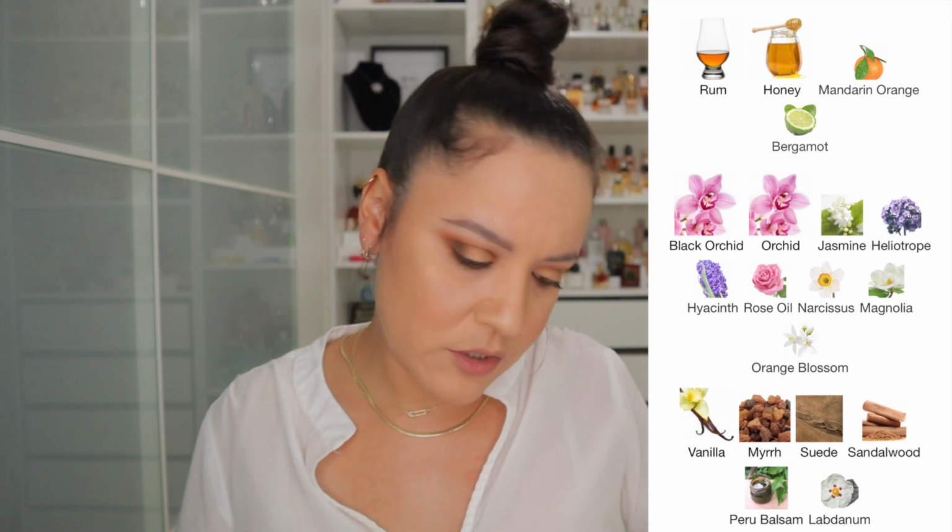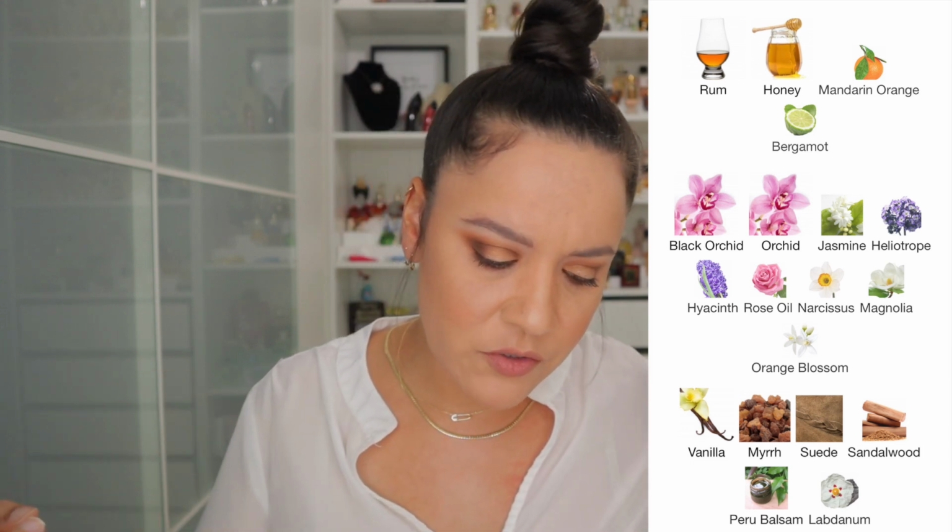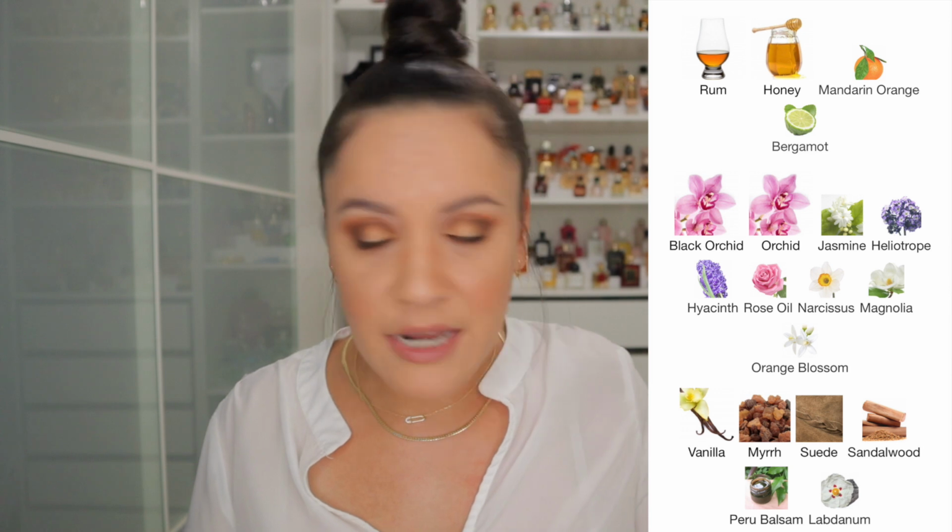Okay, next we have Tom Ford's Velvet Orchid, and this is just a grown floral scent. This has honey, like I wouldn't say fruity. I would say this is definitely more on the floral side with a hint of fruit. This opens up bright from the fruity notes that are in here. I believe it has bergamot, and I don't know if it has peach? No, it has mandarin orange. This has rum, honey, mandarin orange, bergamot, and then it has florals.